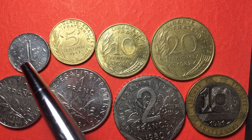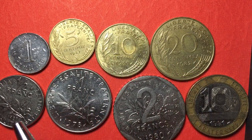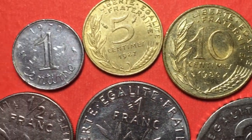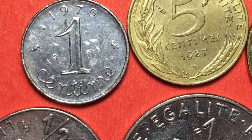So we have the 1 centime here, 5 centime, 10 centime, 20 centime, half franc or 50 centime, 1 franc, or I guess you could say 100 centime, the 2 franc and the 10 franc coins of France. So let's take a look at them. Each one of these was in circulation in 2001 when France introduced the euro.